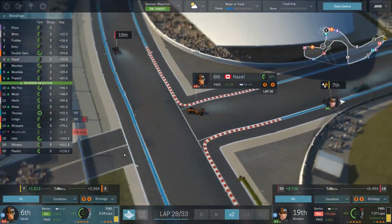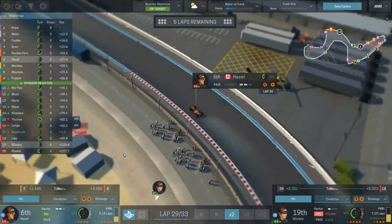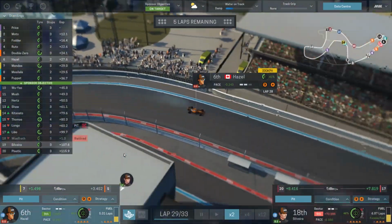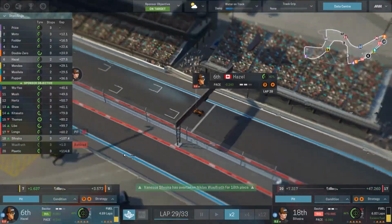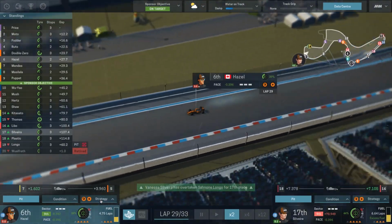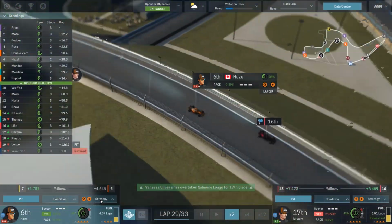And we're going to capitalise as Hazel reaches the giddy heights of 6th. I can't see it holding. There's only 5 laps to go. He's got tyres left in him. He's got fuel left in him. He's got not quite enough fuel left in him. We're going to have to watch the fuel there.